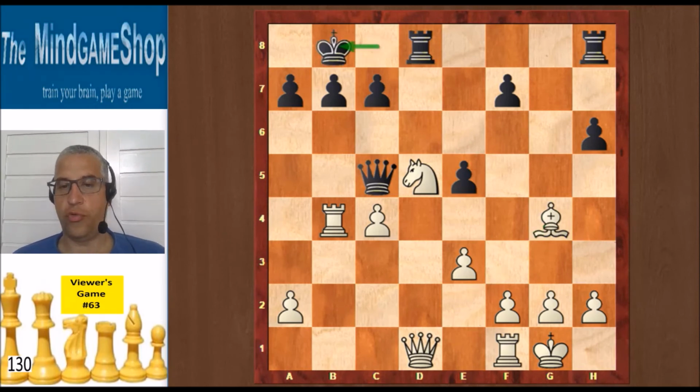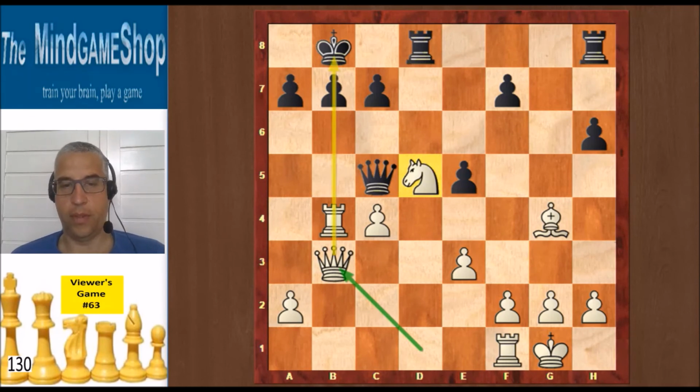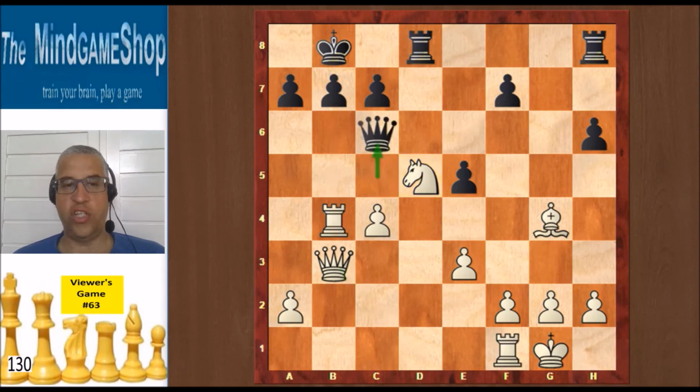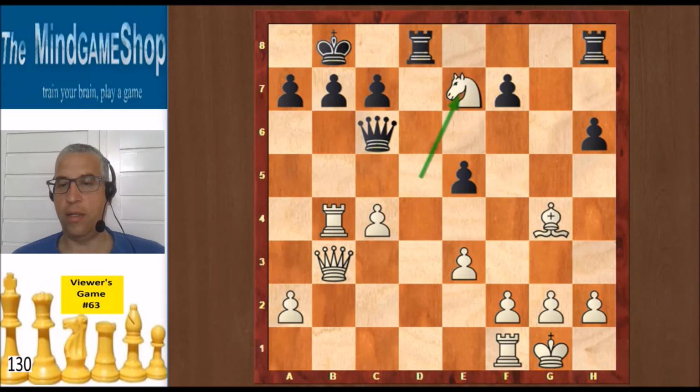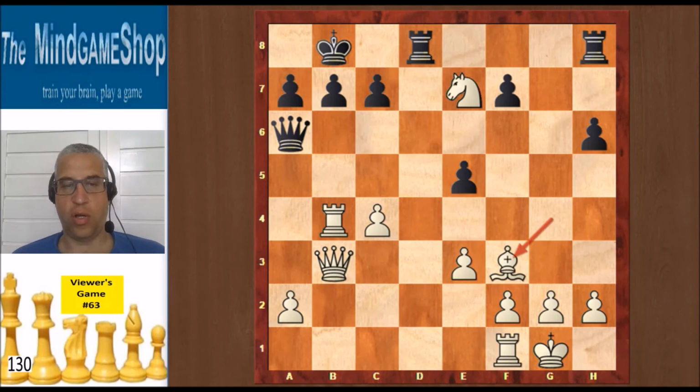King b8 only move, and a nice move from Kevin. Queen b3, taking this knight out of the pin and putting a lot of pressure on black's king. Very nice move, queen b3. Queen c6, protecting the b7 pawn. Knight e7, attacking the queen. And you can go with the queen to a6 to keep the b7 pawn protected, but it won't really help. Bishop f3 will come, and all white's pieces are aimed at black's king. This rook will also come into the game to join the party in the attack on black's king.